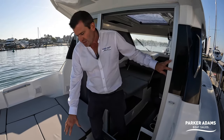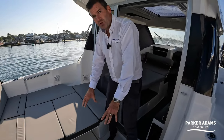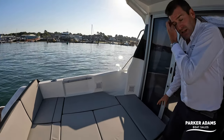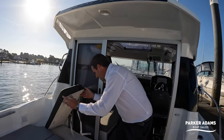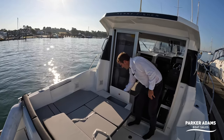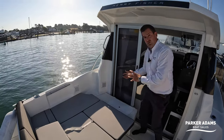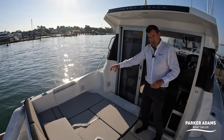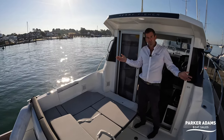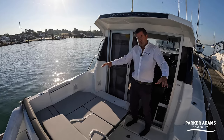There's a lazarette space. There's a fuel tank in there, and then you've got the small diesel tanks. There's not a lot of room in there, but you do get storage under that seat and that seat. And the other thing that maybe you don't know is, you get a bit of access, but this part, all the way around to there, you can actually remove. It just has a couple of finger bolts and you can remove the whole thing. So if you wanted to do fishing and you wanted more deck space, you can remove all this and you get a massive deck space.